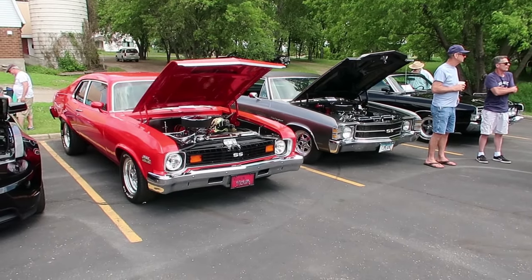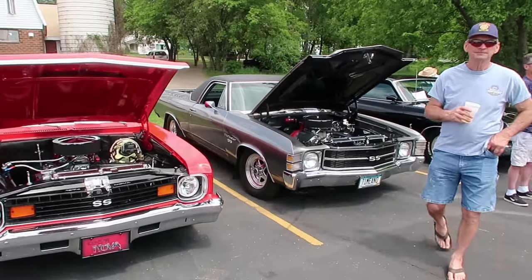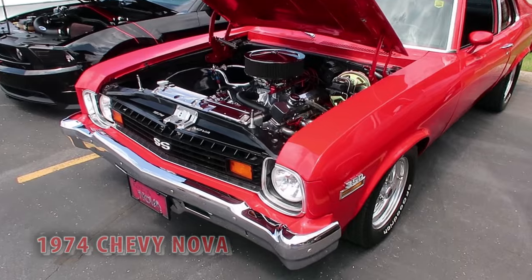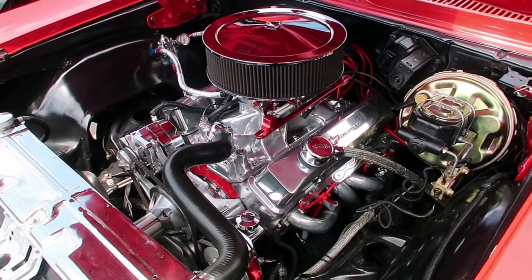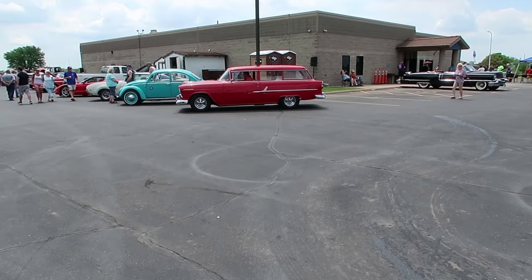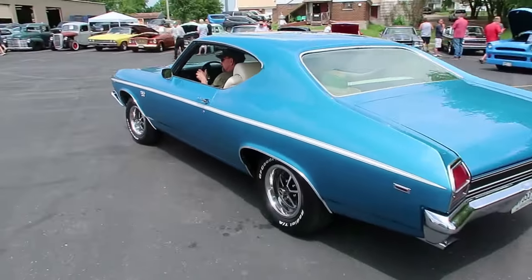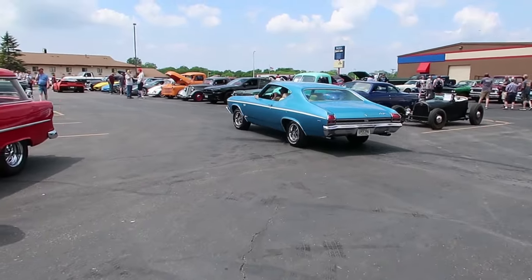Chevy Nova here. El Camino looks like on the other side here. 1974 Chevy Nova. My goodness. Corvette cruising out of the show, it looks like, and a nice wagon showing up here, delivery. Nice Chevelle Super Sport driving by here.